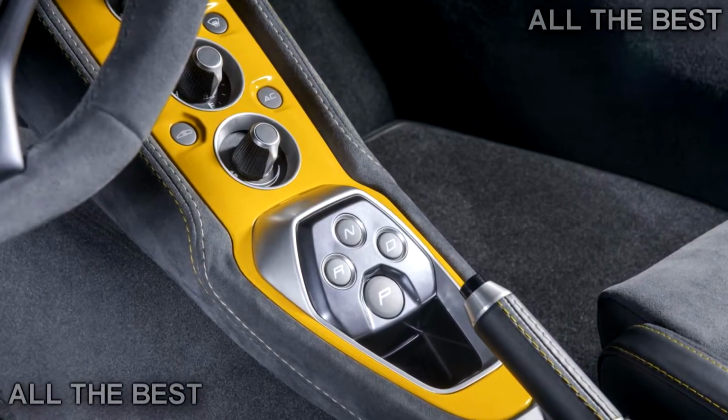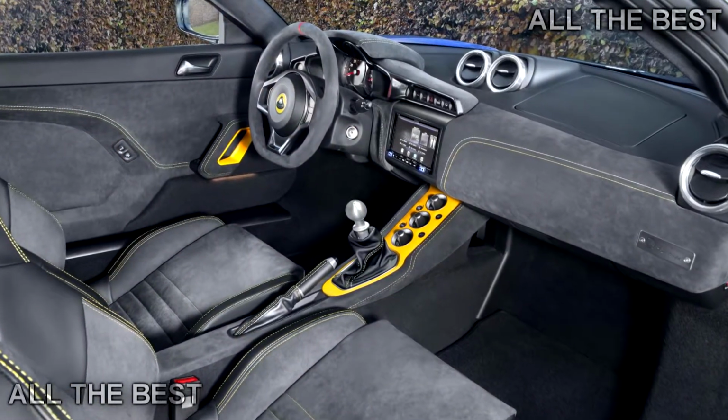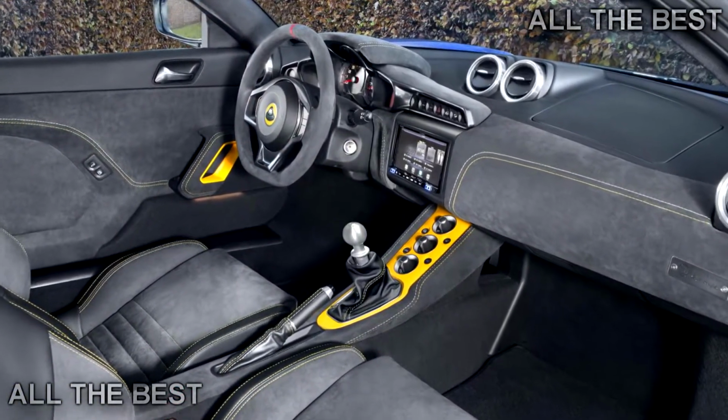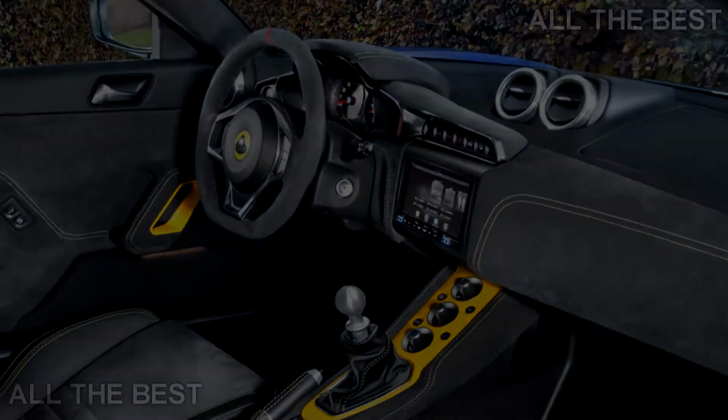All told, the tweaks ought to be gentle enough to stop current Sport 410 owners from being too upset. Simple question, really: this or a 911 Carrera T?